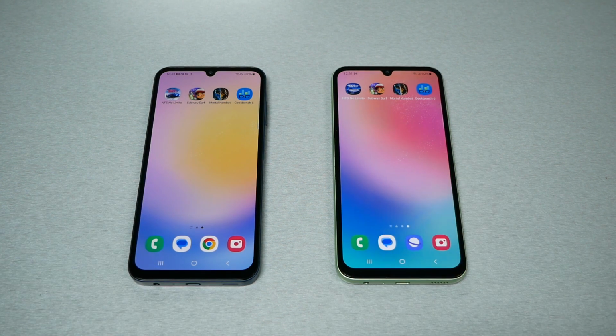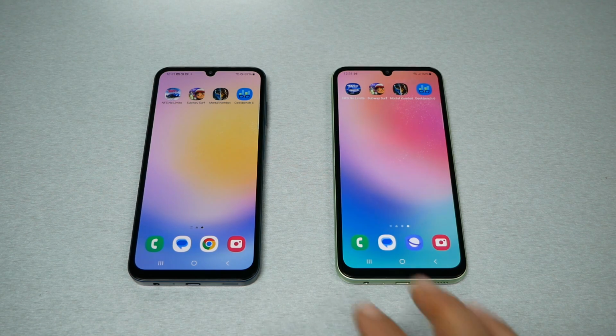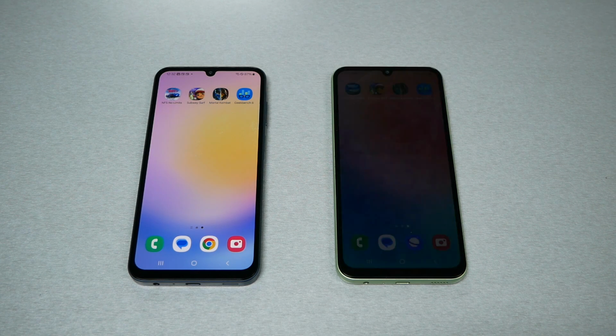I'm not comparing if you want to upgrade for more memory or more RAM. So just keep that in your account. We're talking about the basic models here. So there is an advantage to the Galaxy A25 with more RAM than the Galaxy A24. Also, we have a completely different chipset. Now the A25 has Exynos 1280, 5 nanometer, while the Galaxy A24 has MediaTek Helio G99.